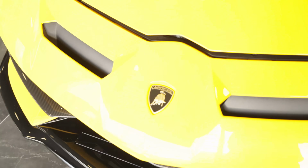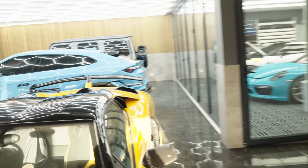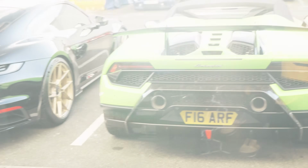The Revuelto, I've not really got on with. I don't know. Over time, it will grow. Yeah, maybe if they do like an SV sort of version for it or something. Yeah, definitely. It's got to have a big wing, right, and stuff like that. It's got to be loud, innit? Yeah. Oh, we'll make it loud. Okay, let's start that one up and see how that one sounds, because that's had our exhaust as well, hasn't it? Yes.